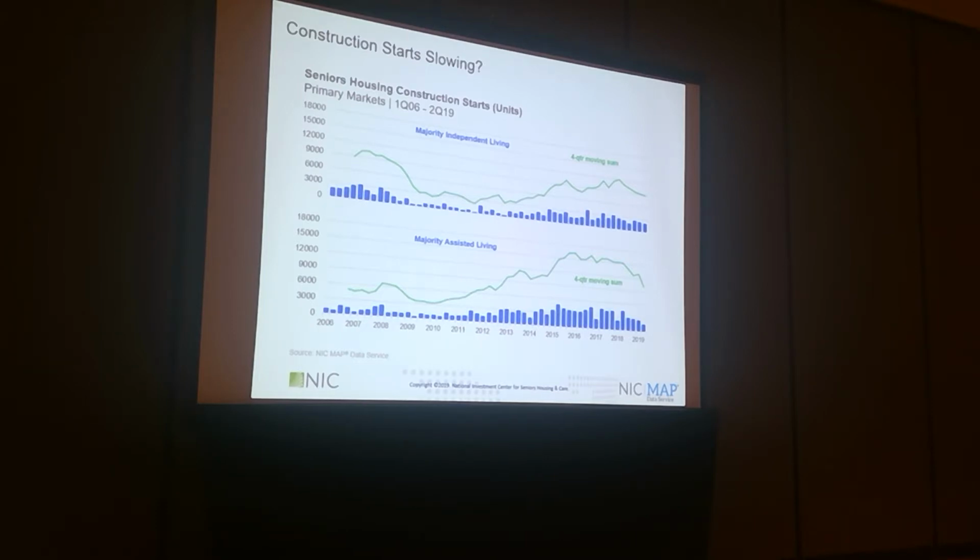So every so often there's some adjustments in these numbers. But the main point I want to make here is take a look at the shape of the lines, and I think pretty clearly we can see that there's a slowdown in construction, and starts are also slowing down. So potentially we could see some increasing occupancy rates going forward. This is good news.